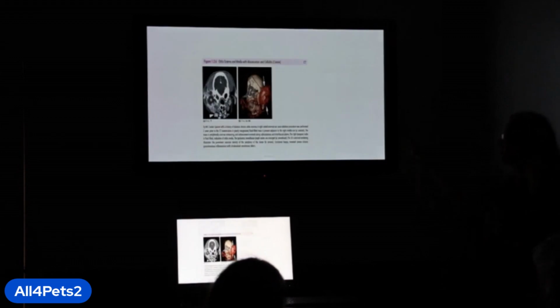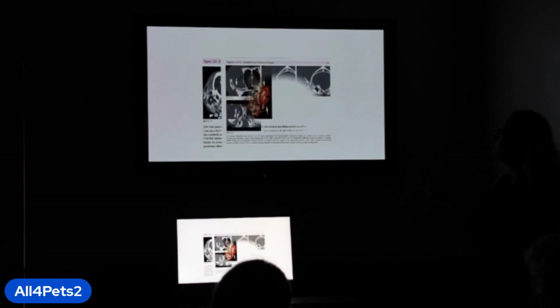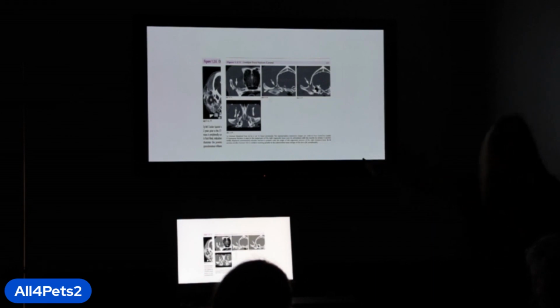It's from books, but you can see this is like an abscess in the ear. It's good because you can see if there is something affecting the bones too. So this is very important. The sinus, I like the sinus here. We have a fracture inside. To see this in the radiographs is very, very difficult.